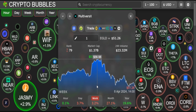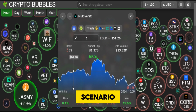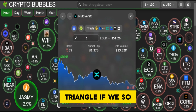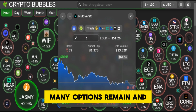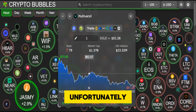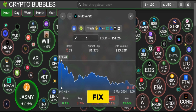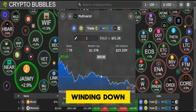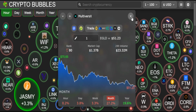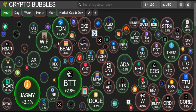However, holding this region, reversing, and then breaking would constitute a perfect market scenario. Wave 4 is now underway. We still have the option to form a triangle if we so desire. Many options remain, and the price, for instance, could move in a myriad of different directions. Unfortunately, for the moment, I'm treating that as a complicated WXY correction. C wave might be winding down, and an ABC is definitely present in the Y wave. Note, nevertheless, that these ideal objectives aren't necessarily attained.